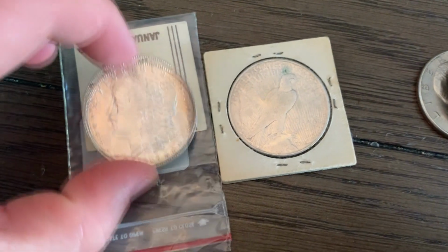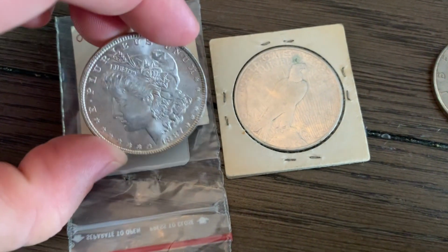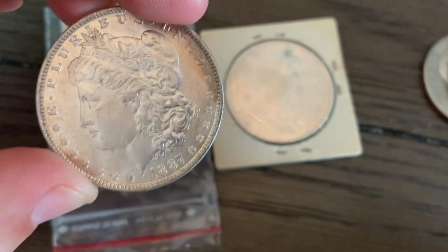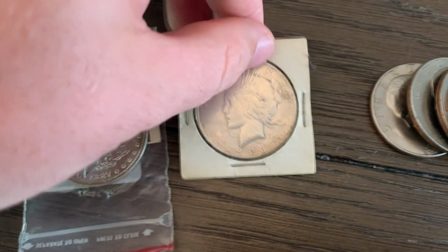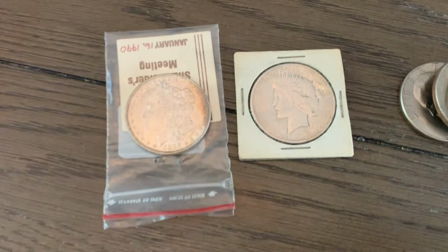I'm going to be putting this into an airtight and holding on to it for a bit. This is definitely mint state. You got some cartwheeling that goes on there, and it is free of any major scratches. One little one on the bottom of her cheek, but I would put that one solidly up in the mint state type of coins. Anyways, we struck up a fair deal, ended up giving her a bit more than spot.